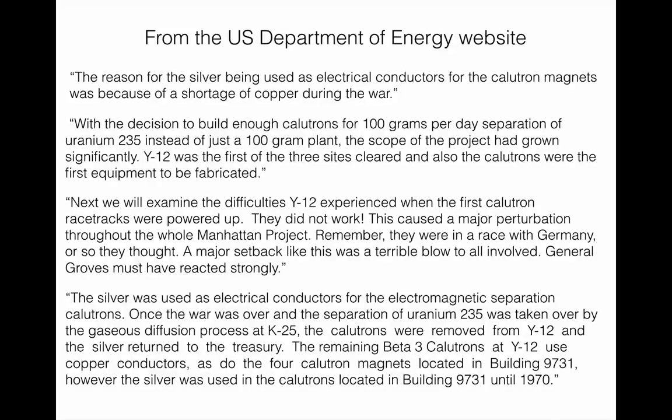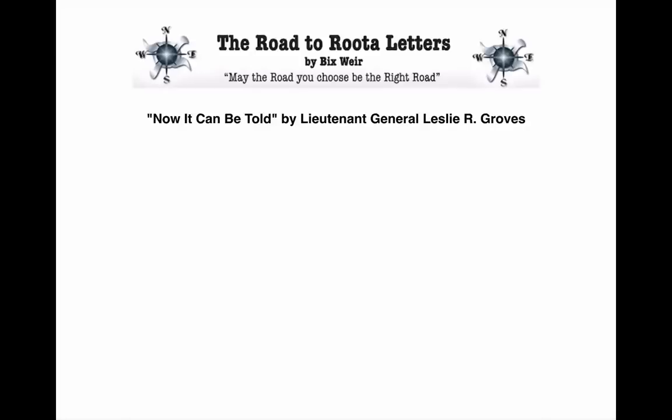And as soon as the war was over, and it was very hard to do because the calutrons didn't work in the beginning, we shut it down. We tore it down just to put silver in the basement of the U.S. Treasury? Not a chance. And I found out reasons why, and we keep going.